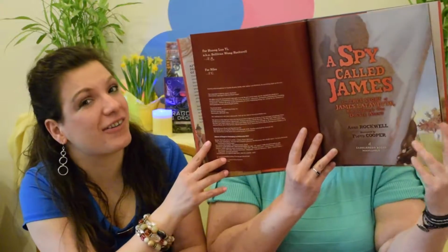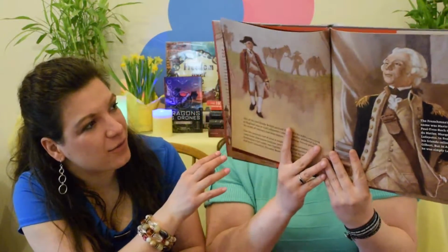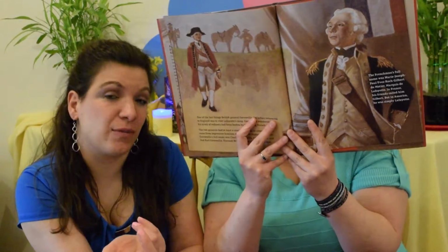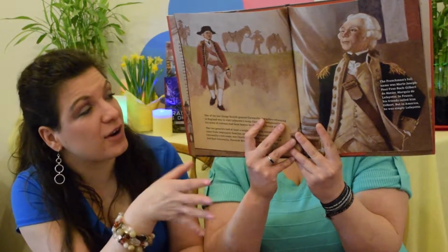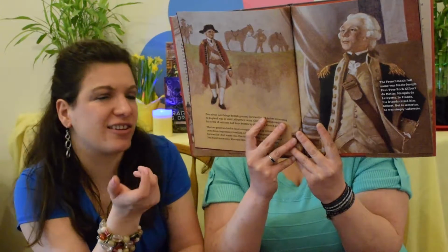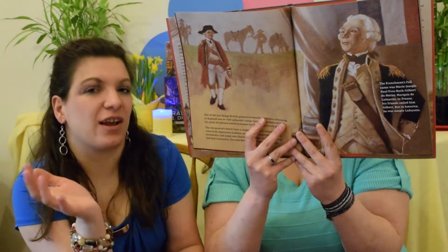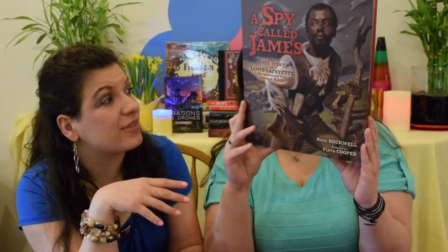Even after the American Revolution, he was forced to go back to being a slave. It wasn't enough to free him. What happened to him afterwards. The illustrations are very well done. The text is a little longer than the average picture book, but it makes it great for reaching up into the higher elementary and middle school ages. This would be a great story to read aloud with your students or the older age group.